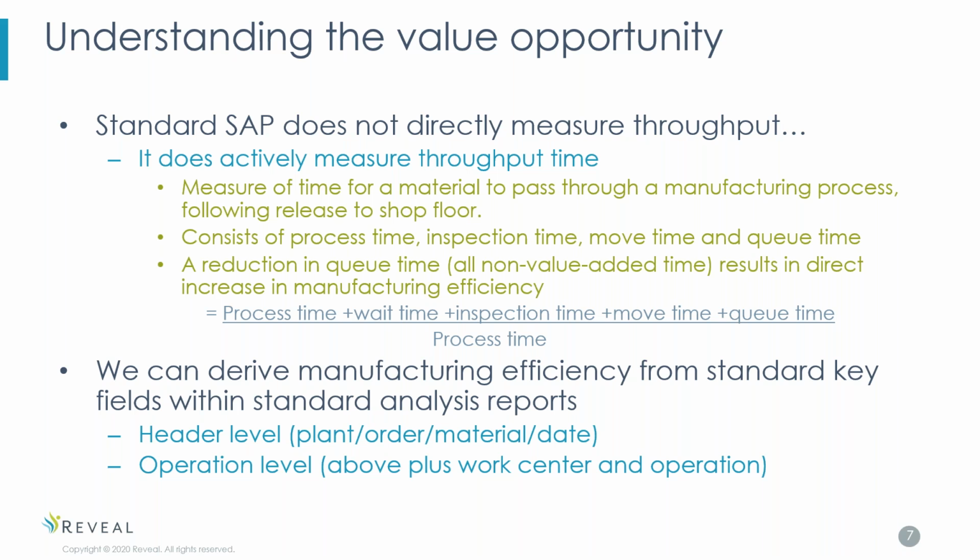But what we can do is measure throughput time. Throughput time is really just the lead time of your manufactured materials. It is the measure for that material to pass through the manufacturing process. From when that material gets staged on the floor to the time that it gets sent off to the next operation or the next order or shipped to the customer, that time right there is the lead time or the throughput time of your material or of your order, however you want to define it.